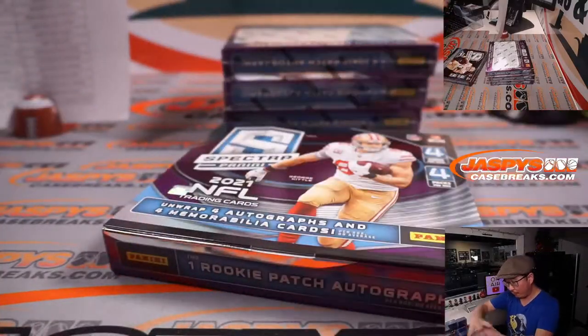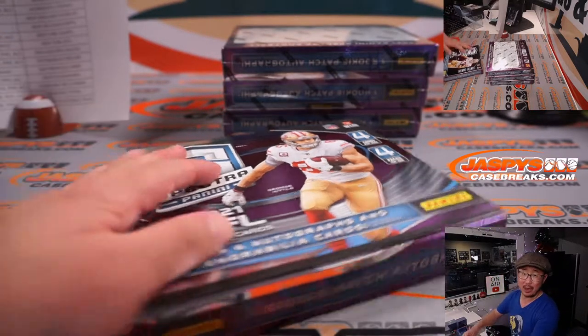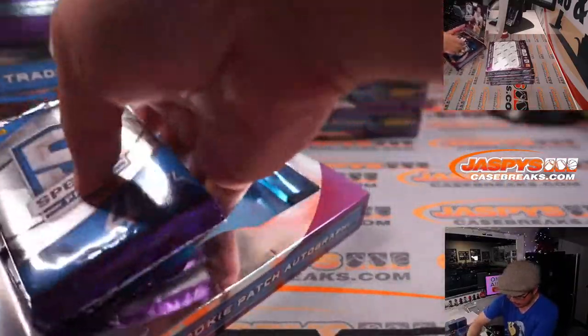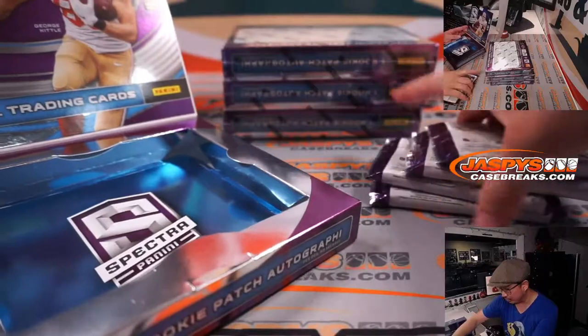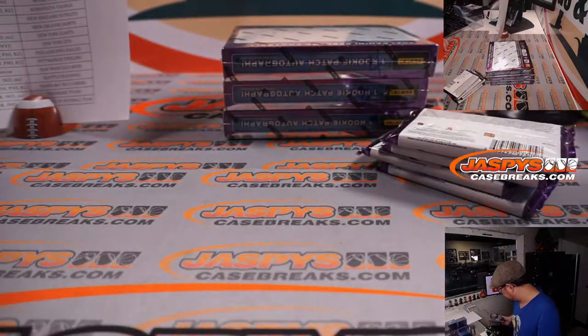If you want to see more football, we have a Flawless collegiate football break where we just have two number block spots left to unlock that. So we can do a couple football breaks back to back. In fact, I would love it if someone grabs those last two spots right now just so they can be lined up on the schedule.